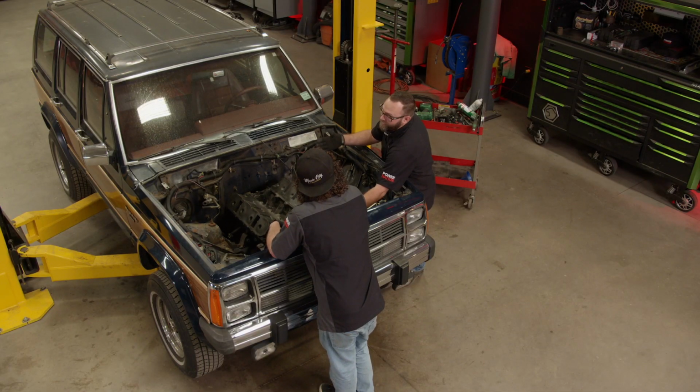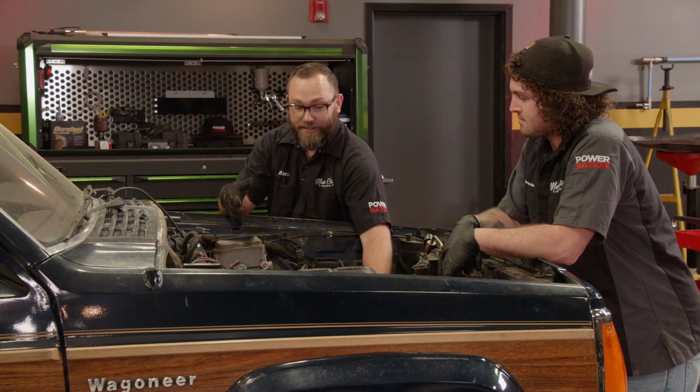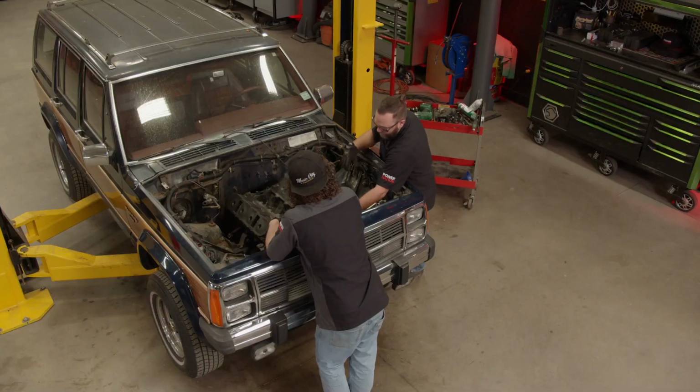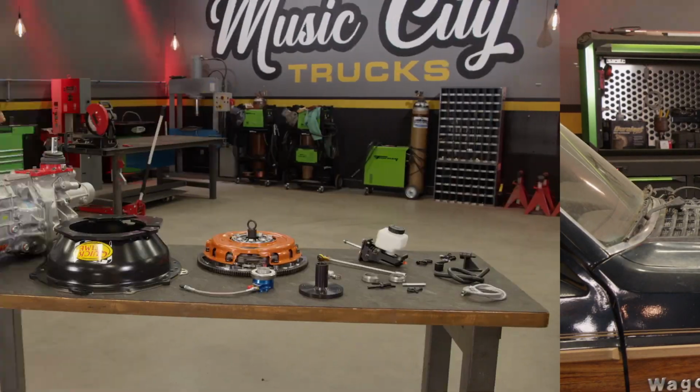We could force the Gen 3 Hemi thing, but the guys down in Engine Power actually have an LS that they're working on right now that would be ideal to reach our power level. We just need to get a supercharger to put on top of it. I say we make some engine mounts and just go from there.